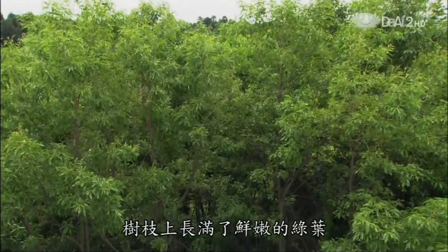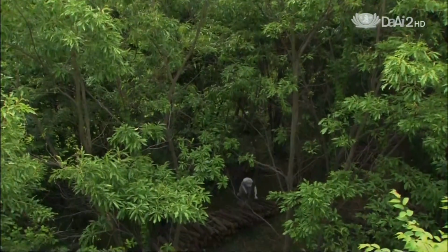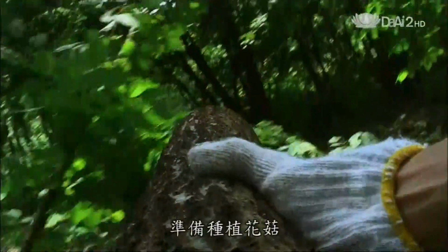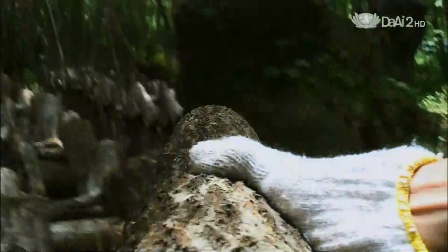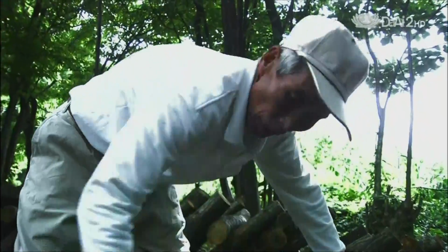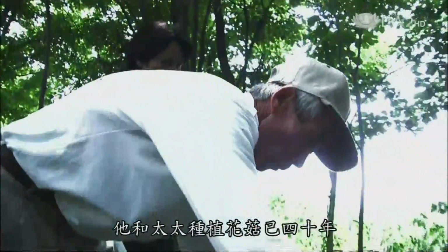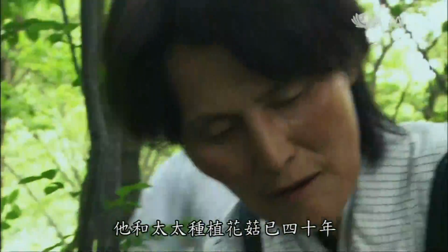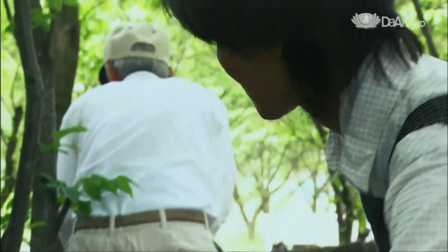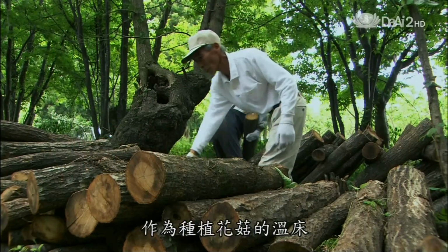When all the branches are covered with fresh green leaves, people return to the forest. Farmers come to lay out cut logs for mushroom cultivation. Takaya is 70 years old. He and his wife have been producing shiitake mushrooms for 40 years. They now take the first step. They stack logs to prepare beds for mushrooms.